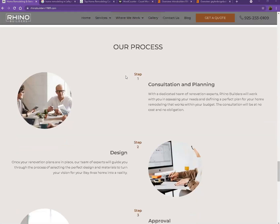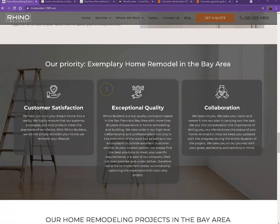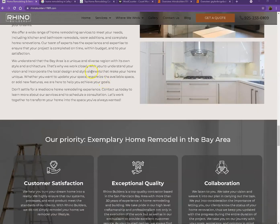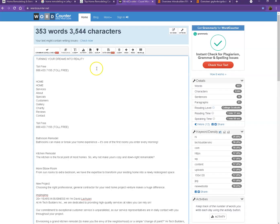One thing you can tell right off the bat is that Google loves content. Google actually would like to see a minimum of 1,500 words on a homepage. And in addition to this, the more content you have, the more you look like an expert in Google's eyes. So of course, if you want to beat out the competition, you'd want to have 1,500 words or more. So let's go ahead and do a quick count just for us to see how many words you have on your homepage.